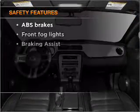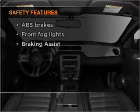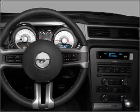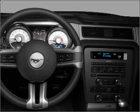If safety is a high priority, rest assured knowing that these top safety components are included. Front ventilated disc brakes, passenger airbag, side airbag, stability control.